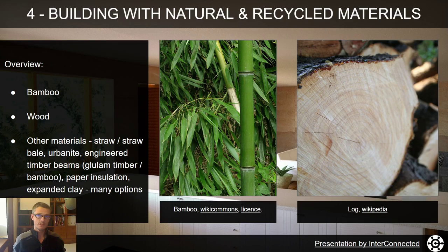Straw is another one with really low embodied energy. Urbanite is things like concrete bricks and masonry that have been demolished or removed from another building site that you can use again. Engineered timber beams, I really like the look of these, glulam, timber and bamboo beams. Obviously done in a workshop or a factory, they're strips or layers of bamboo or timber that are glued together, really, really strong. And all kinds of insulation made from paper or other recycled materials. Expanded clay is another option.